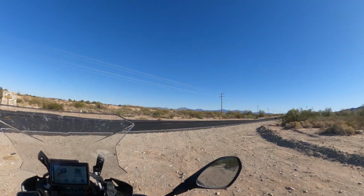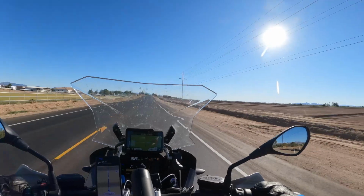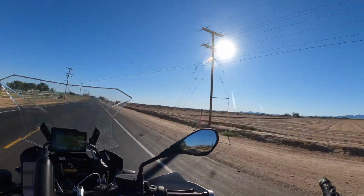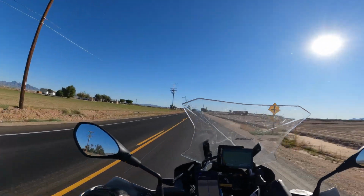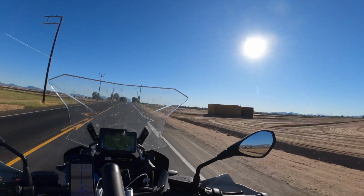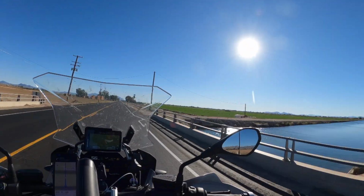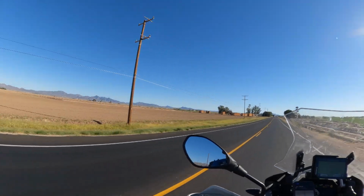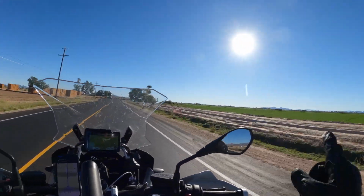Now I'm on some nice asphalt tarmac right here. In Blythe, California, they take the desert and they put water on it and they grow crops. Looks like one of the big crops that they grow is alfalfa, hay, and it's kind of amazing. They can just take dirt in the middle of the desert, add water, and you got crops.